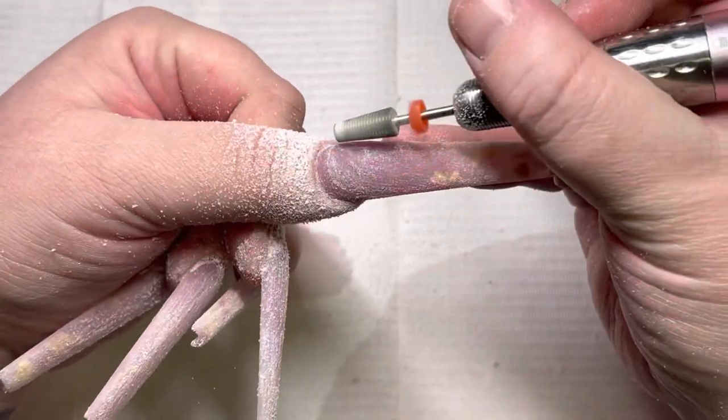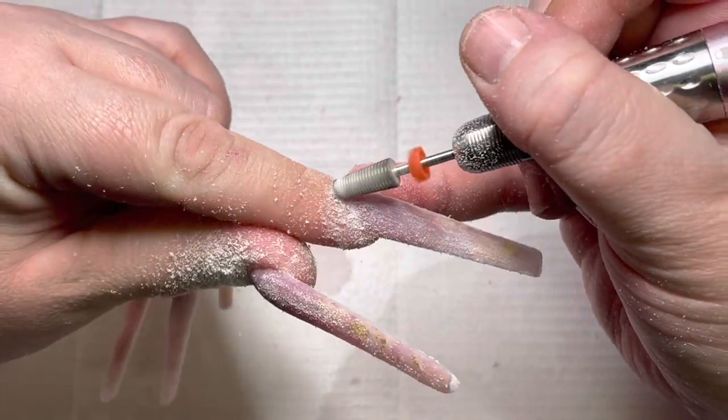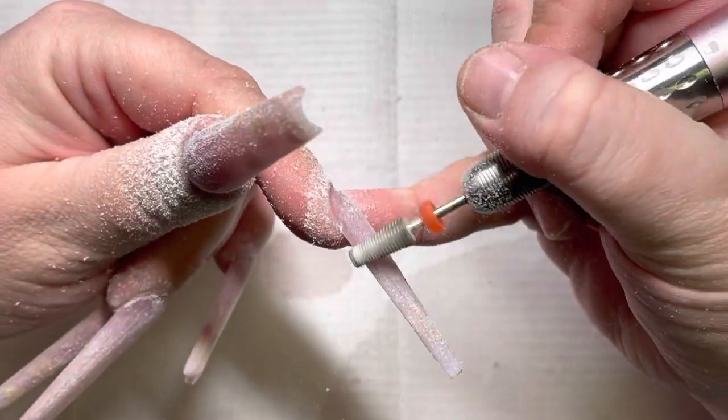Y'all, let me stop. Let me freaking light this blunt up. Anyway, y'all, I love y'all. This is one of my favorite parts.